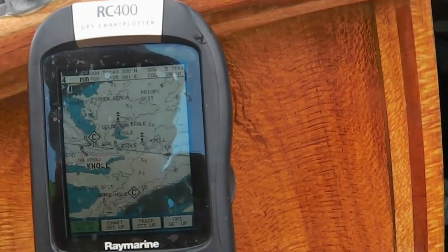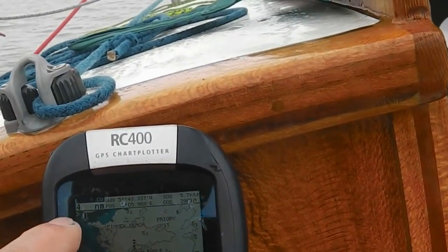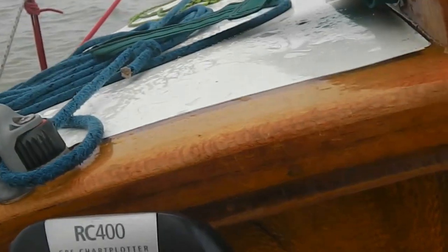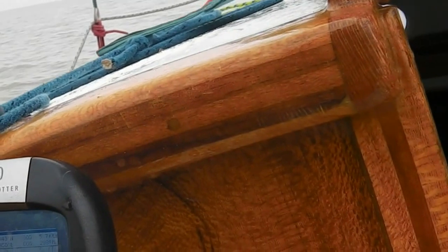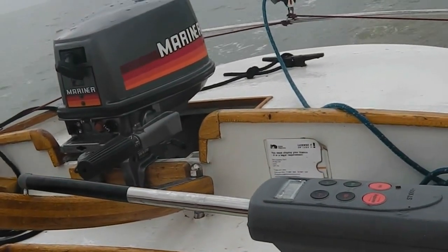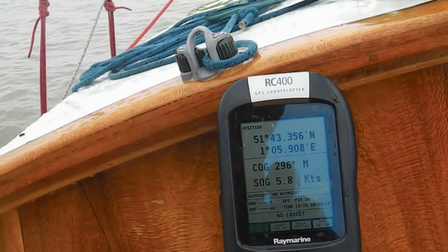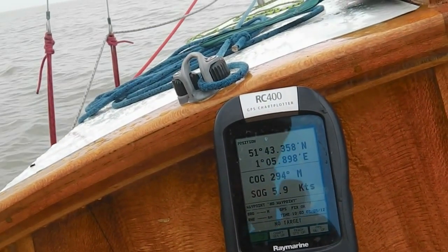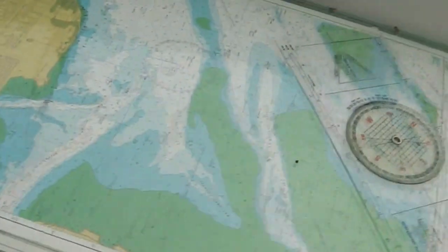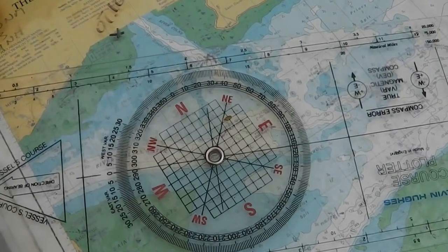We're heading down to pick up the Colne Bar buoys here, then head in. Doing 5.7 knots because we've got the tide under us. Our course over the ground is 296. Okay, it's changed a bit now. I can work out my course needed on the chart. 296. So yeah, we're just right.